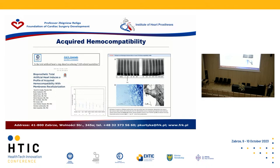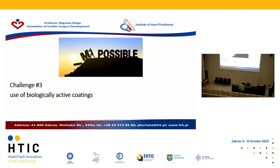makes the patient's endothelial cells grow in the pericardium. So it's a simple way to make totally biocompatible biomaterials. It's amazing. I hope that I will see it in the future. Challenge number three is to use biologically active coatings.